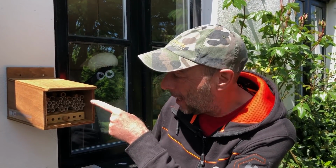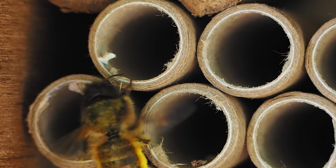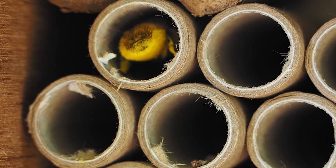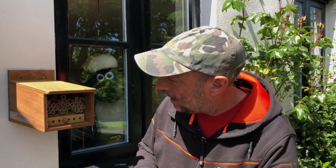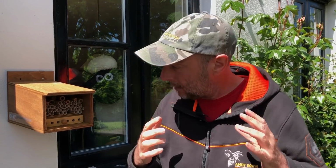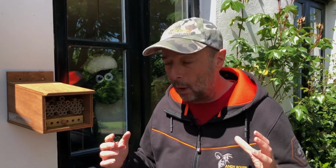They're just absolutely amazing. They just want to go about their business, and I just want to share a little bit of their life with you over the next couple of minutes. We have a visitor now, right there. There's a female, look at that, with the pollen on her, and she's going into the tube there, and she'll push the pollen into the back, and that will be food later on for the larvae, okay? So she's just left again to go and get some more.